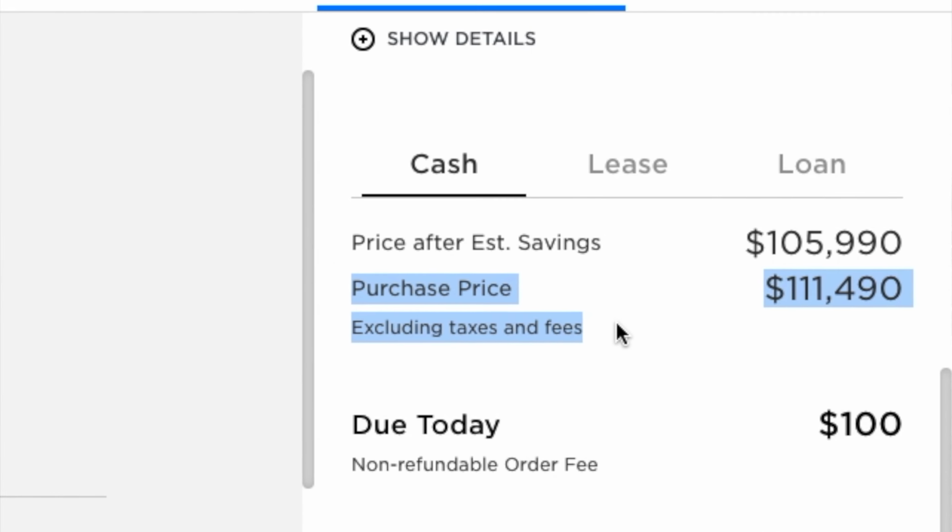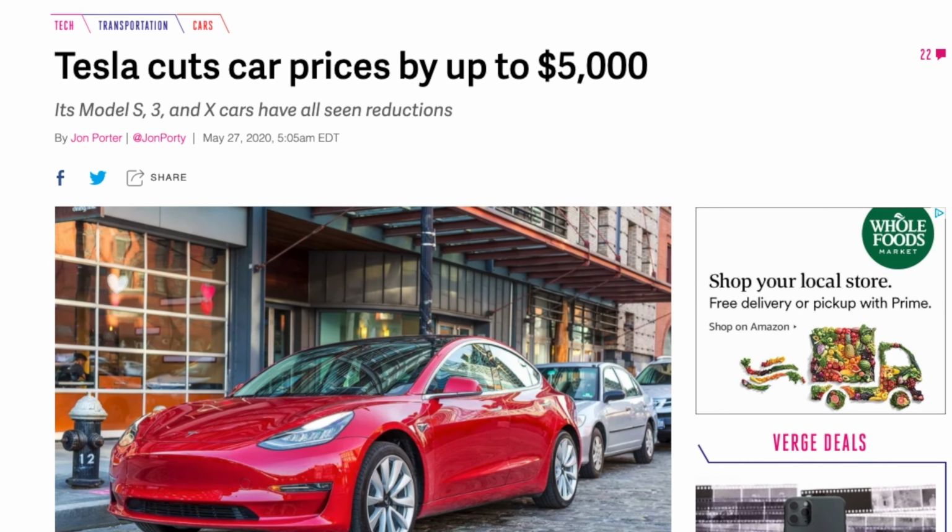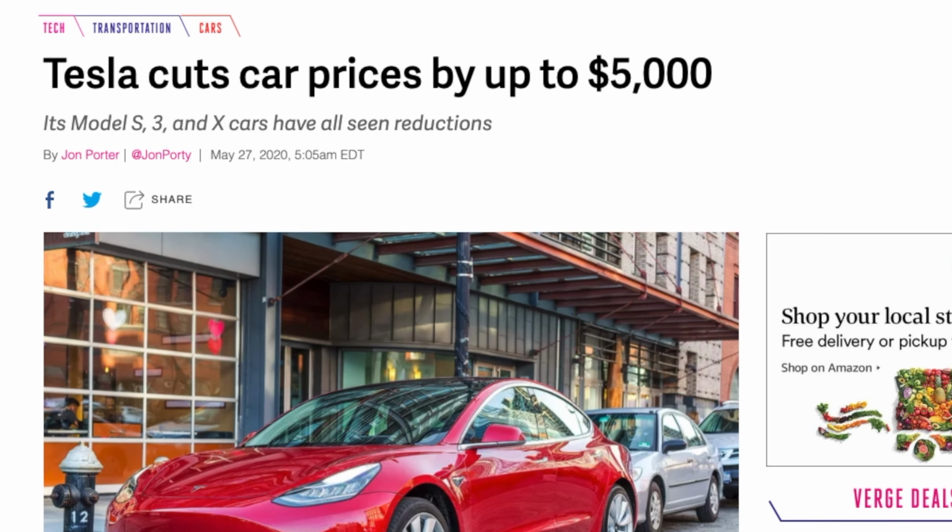But now, jumping into some of the cons in regards to this vehicle. Some of the cons that I don't like after having this car for 1 year now is the overall price tag. Now with Tesla, they actually recently reduced the price on some of their vehicles. So it's really controlled by Tesla at the end of the day.